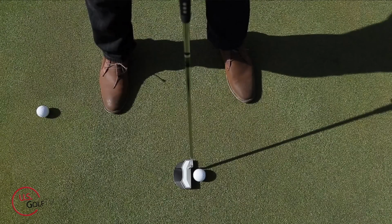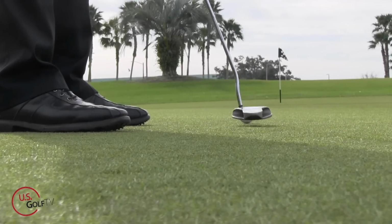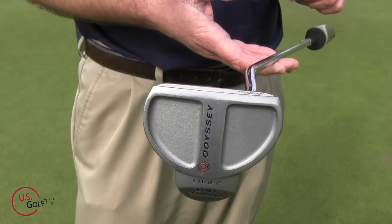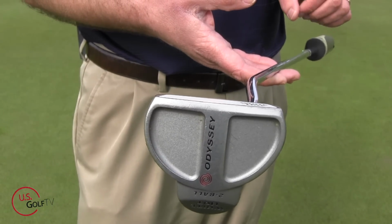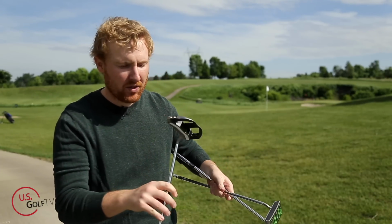So if you've ever putted with an Odyssey putter, I just use that as an example, you remember those Odyssey 2-Ball putters and how the 2 balls were white in color and had that coarse texture to it a little bit? That's exactly the texture that they have going on on the tops of these with an alignment aid.